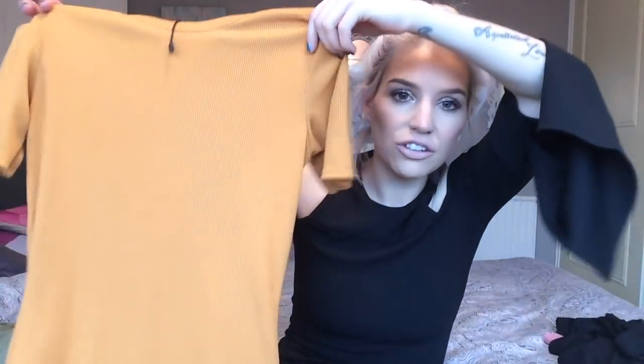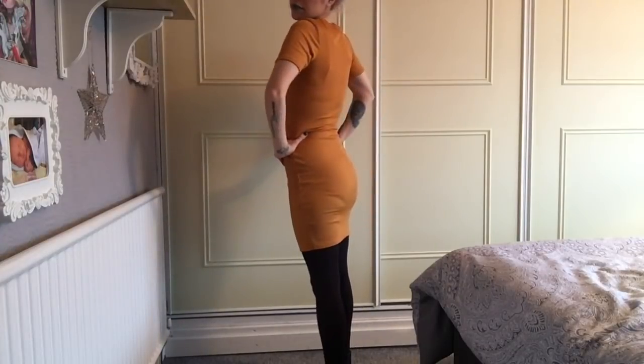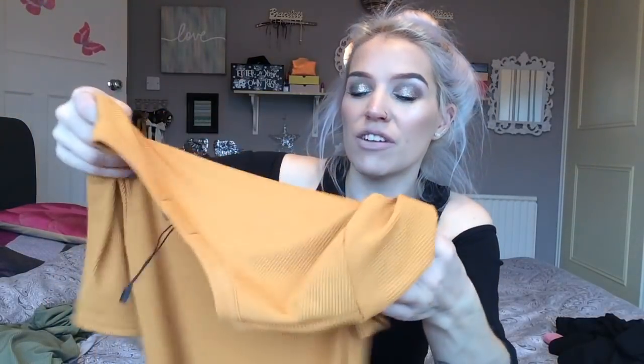Okay, so next I got this. It's kind of like a t-shirt dress, but not really. It is very well fitting, I'd say. I'd say it's very flattering as well. I think it makes your boobs look super big and it makes your bum look really, really good. It's got this kind of ribbed material. I don't really like the colour of this. I think in the pictures it was looking more mustard, and I love mustard, but it's not. It's like a gold shade. I don't really like the shade.